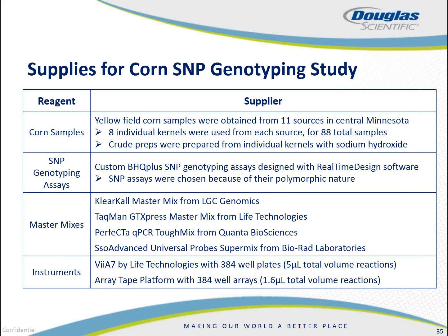So a little review of the reagents that we used here. We started with corn samples. We had yellow field corn samples that were obtained from 11 different sources in central Minnesota, and this included local farmers and grain elevators. We took 8 individual kernels from each of those sources for a total of 88 individual samples, and we produced crude preps for each of these individual kernels using a very basic sodium hydroxide crude prep method.